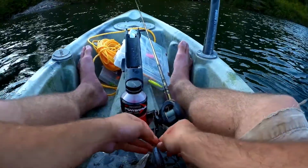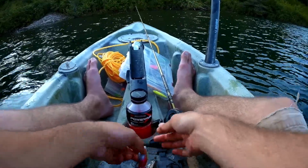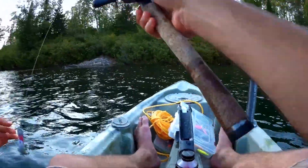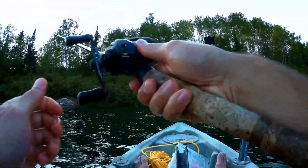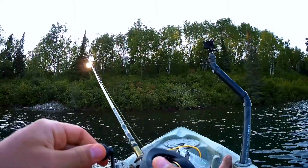Well, if it keeps moving this way, we're doing all right. Started out with a rock bass, then a little baby smallmouth, and then that one. As soon as that lure hit the water, you could see him splash at it, and he missed it the first time, but he went right back to it.